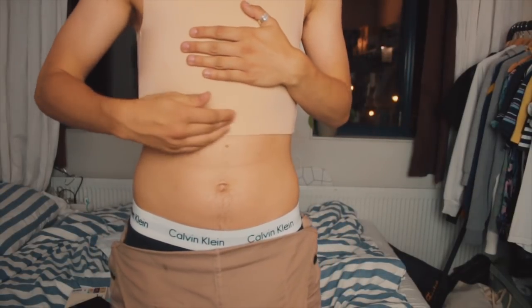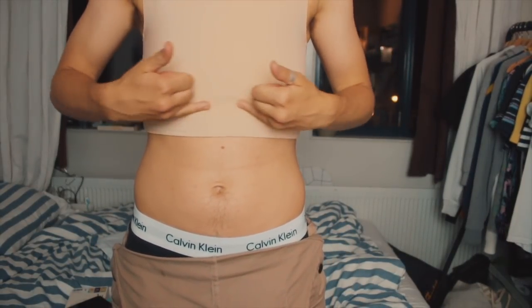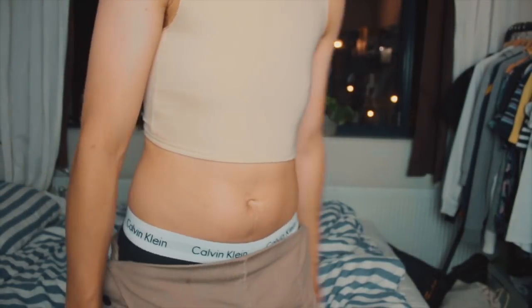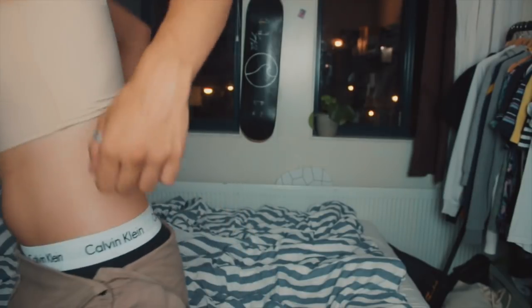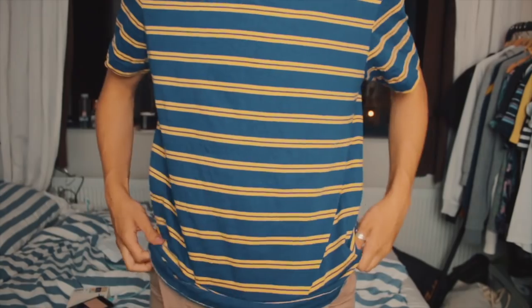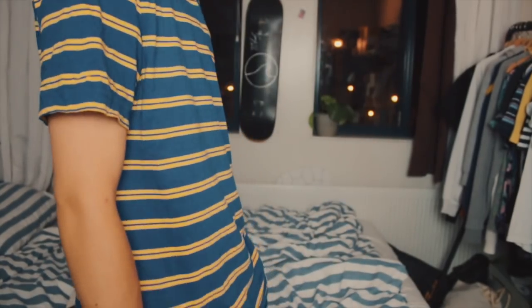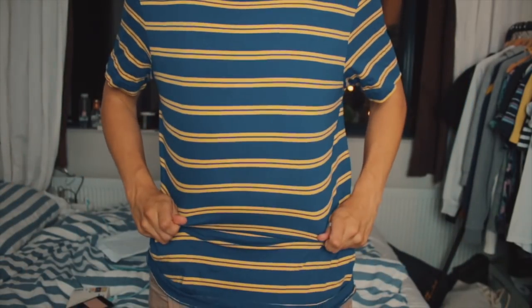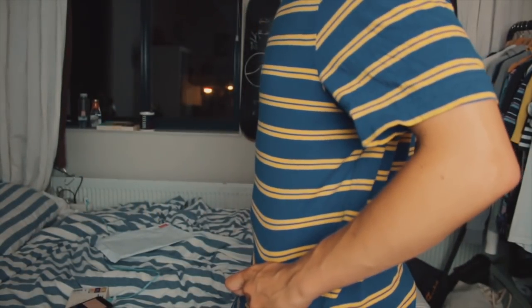It's a bit longer than GC2B. GC2B stops over here, but it makes you really flat. That's the good thing. It feels nice though. Anyway, so this is what it looks like. First impression, it feels a little bit different than GC2B. And it's tight, that's good. And I guess it binds good. If I look in the mirror over there, this is my chest right now. Yeah, it binds really well.